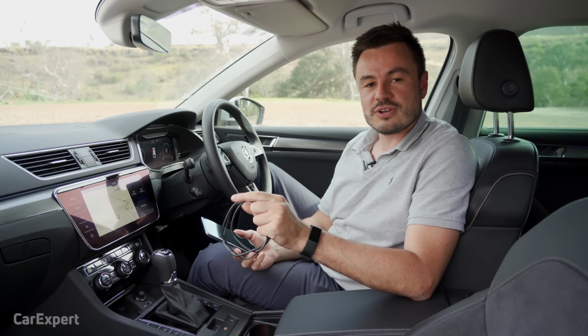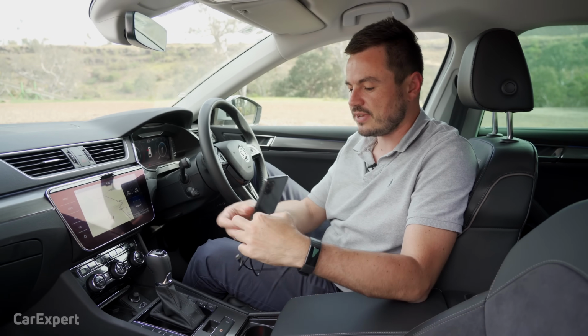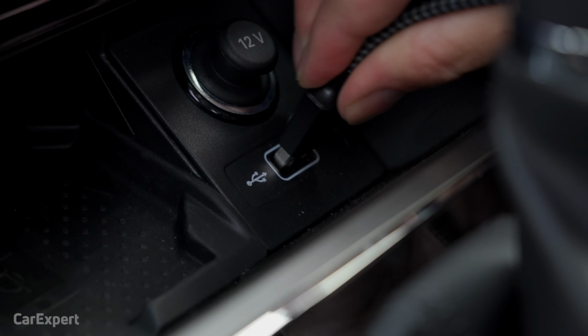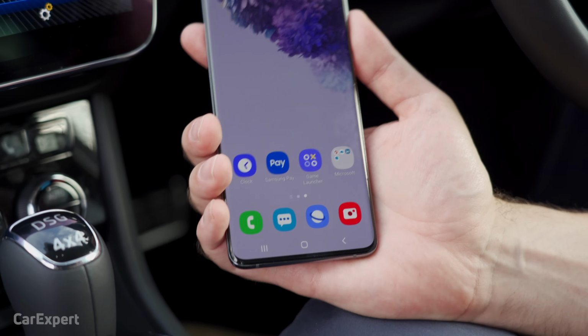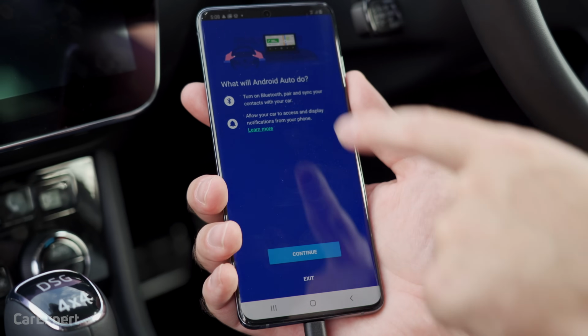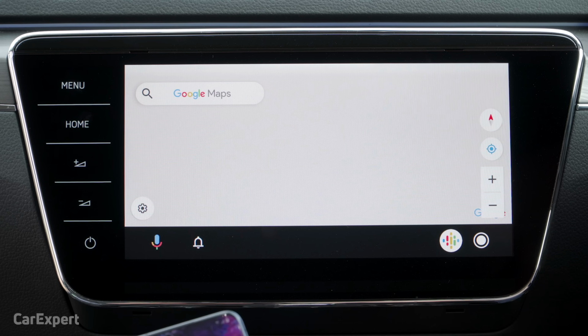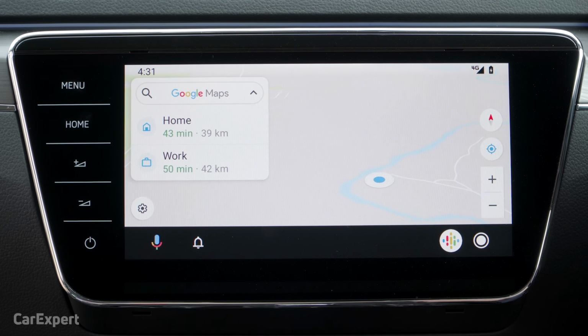Now, Android Auto works on wired and also wireless as well, and I'll step you through the process of getting everything connected. So USB goes into the car and then the other end plugs into the phone. Now you may already know this, but I think it's worth going through it anyway. Continue, grant it permissions to connect. It'll make a few noises and Bob's your uncle. Android Auto is now connected and running.